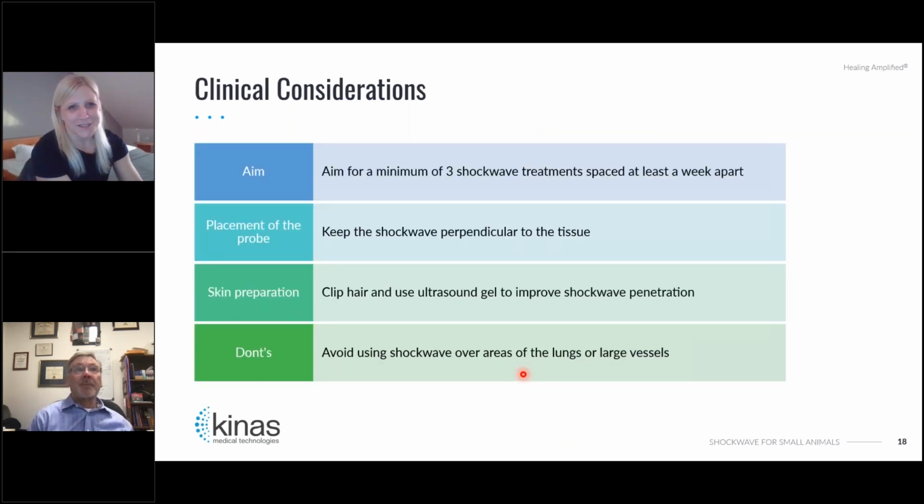So let's get to the clinical considerations. We have put down that you should at least use 3 shockwave treatments, spaced at least a week apart. I oftentimes use it more often now. What's your experience? Yeah, I agree. I think probably 5, and there's nothing magic about 5, but that may be a typical course of treatment. And then maybe a few months later, you need a tune-up and you come back in for a few treatments.